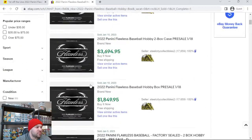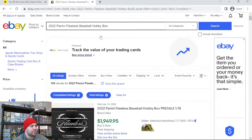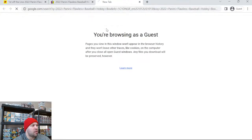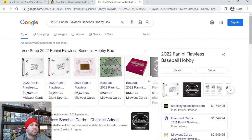So the pre-orders, well, this is for regular hobby box, but yeah, it's all over the place. Without the logos, I think it's hard, right? I mean, people buy it, I guess. I'm always hesitant. I haven't bought. Is it really just under 100?